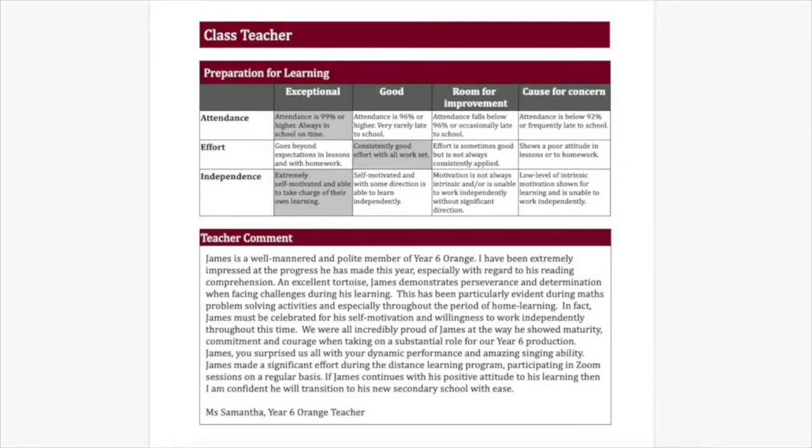The first page of your child's report details the attributes that we refer to as preparation for learning, as well as a teacher comment. If we now look at the preparation for learning rubric, we can see that your child can be judged to be exceptional, good, show room for improvement, or is a cause for concern.